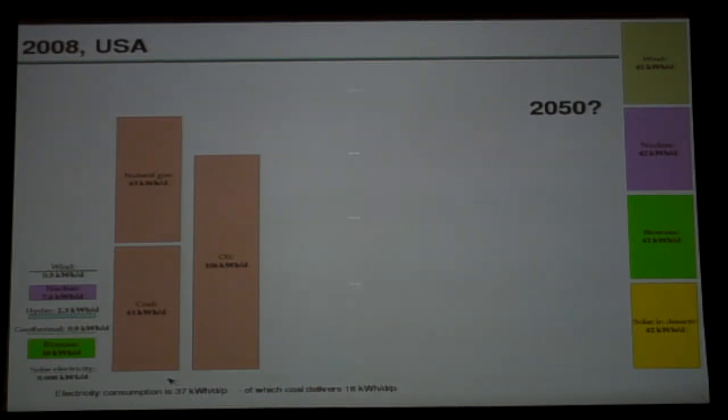On the left, I'm showing you today's consumption, which is mainly fossil fuels: oil, coal, gas. All the coal goes into making electricity, a little bit of the gas goes into making electricity, and a tiny bit of the oil goes into making electricity. Electricity is also provided by a bit of wind, some nuclear, some hydro, and then there's a few other sources of energy over here, biomass and geothermal.